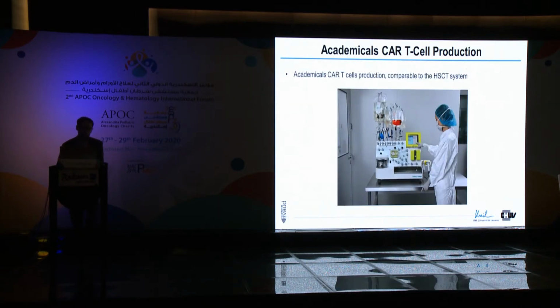So one solution could be academic CAR T-cell production. This is a Miltenyi machine. Germany is conducting a trial on that. I don't know if it is the solution, but we will see. It's an automatic CAR T-cell production, so you just put in the T-cells and then everything is automatic.